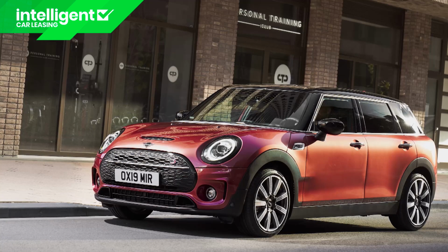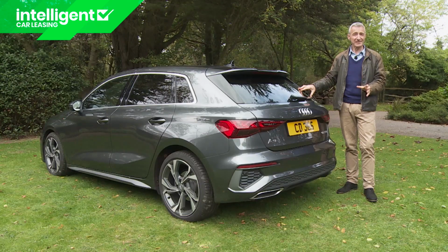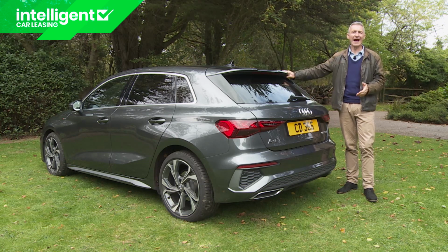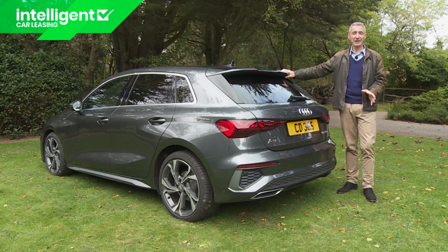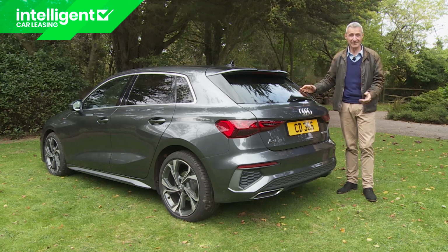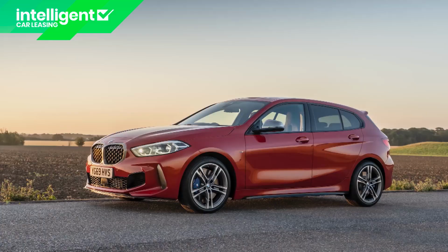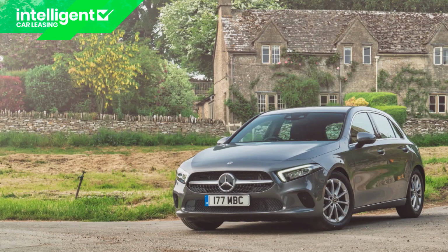We think the Mini Clubman or the Mazda 3 both get much closer to an A3's feel than any of the other rivals we've mentioned so far in terms of perceived quality, but if you're going to pay near Audi money for one of those, then you might conceivably take the view that you might as well have stumped up for an Audi in the first place. Or for the other two premium badge contenders in the class, the BMW 1 Series and the Mercedes A-Class.